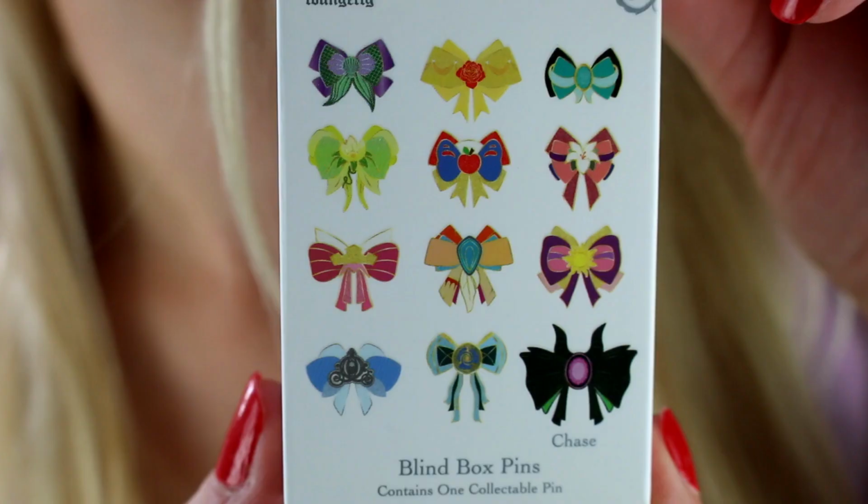These pins are all super gorgeous, and I'm just going to start opening these up, but I will show you what they all look like. And I'm having a hard time remembering exactly all the princesses. Again, I'm just going to say princesses because it's the majority of them. But hopefully we'll get 2 that I don't recognize today.